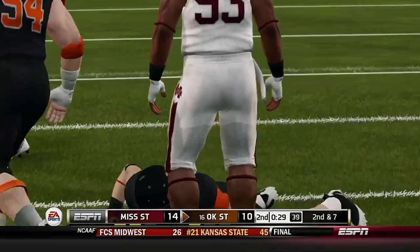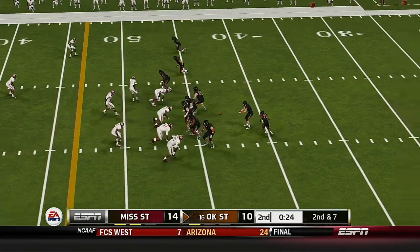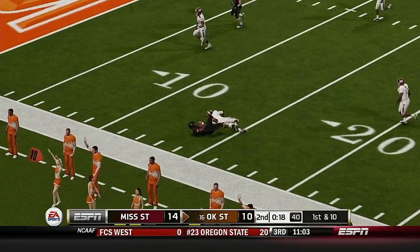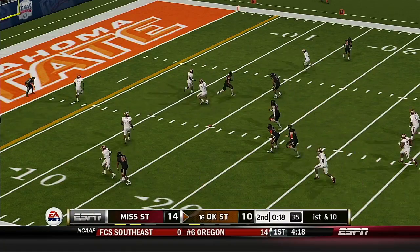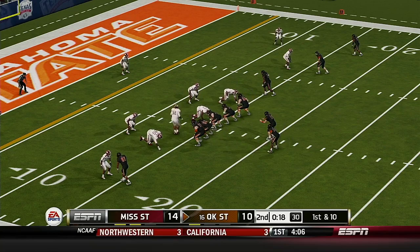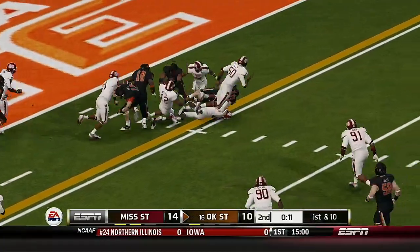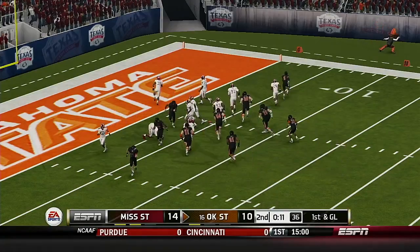Caught, and he's hit immediately. Kill, kill, kill! That'll make a second. Rifles it left. Caught! They'll bring him down around the 15-yard line. They spread the field in the gun with five wide receivers. He scrambled, runs with it, and he's got room. A huge play, and now they're in a great position to score.